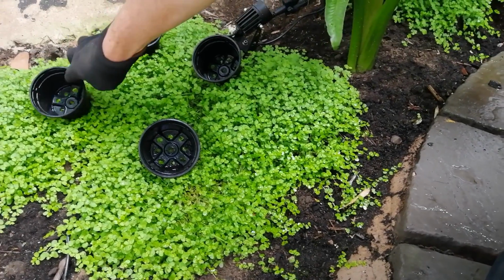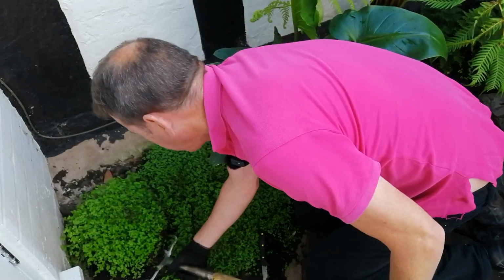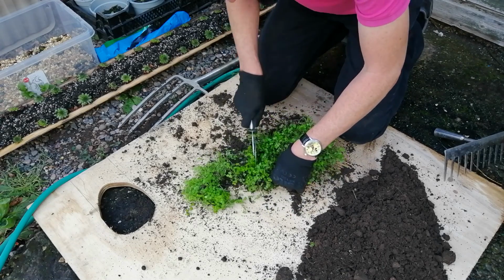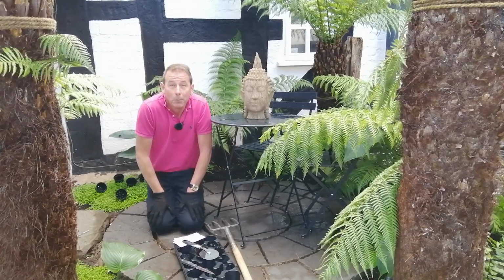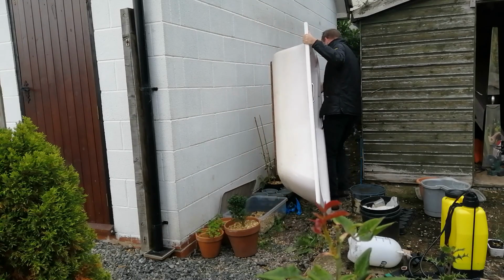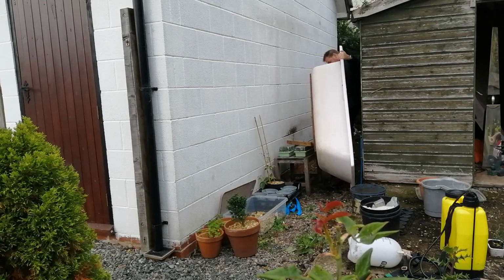So my objective today is to lift one of these up, divide it up, and I'm going to divide it up quite savagely using a pizza cutter and a chopping board. Then I'm going to spread all the bits and pieces out on compost, which I've put in, quite novel really, a bathtub. Now we've just had some plumbing done and there was a spare bathtub which nearly went on the tip, but I thought, no, I'll use that in the garden.